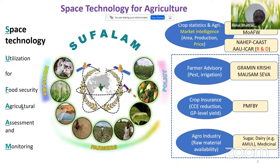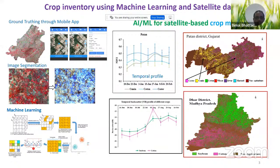And there are a lot of institutes that are involved in this, not only ISRO. ISRO is collaborating with many institutes and universities. So we are executing this work. Now, what are the newer things we are trying in this program?